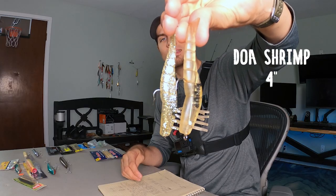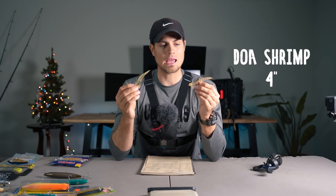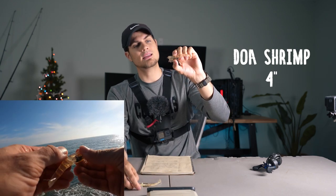Now we got these little guys right there, the DOA Shrimp. In short, this is my go-to lure under the popping cork. Everything that sees this is pretty much gonna eat it up. I also definitely use these guys at the jetty as well for some trout. Even this year, I happened to catch a nice little tarpon on a DOA Shrimp. So I'm telling you, everything likes to eat the shrimp.